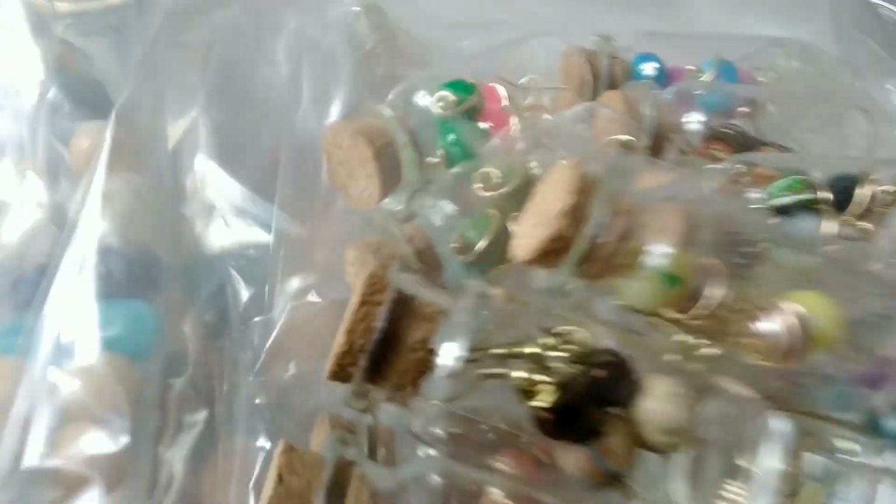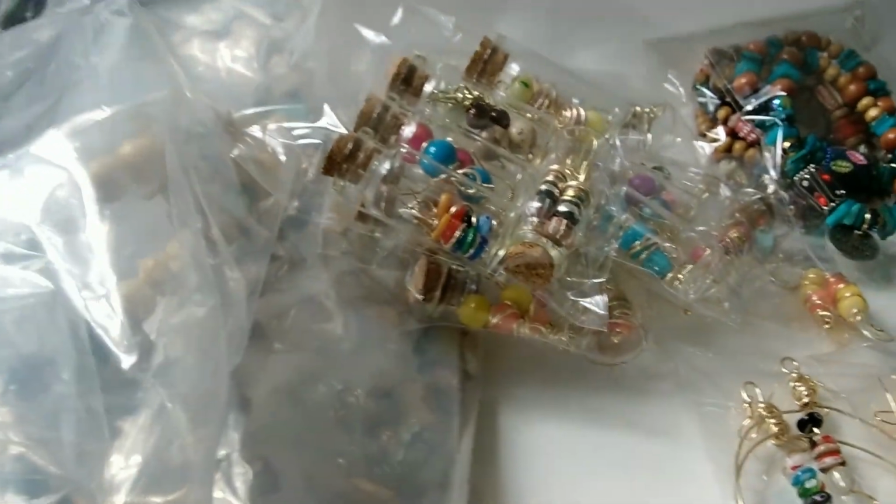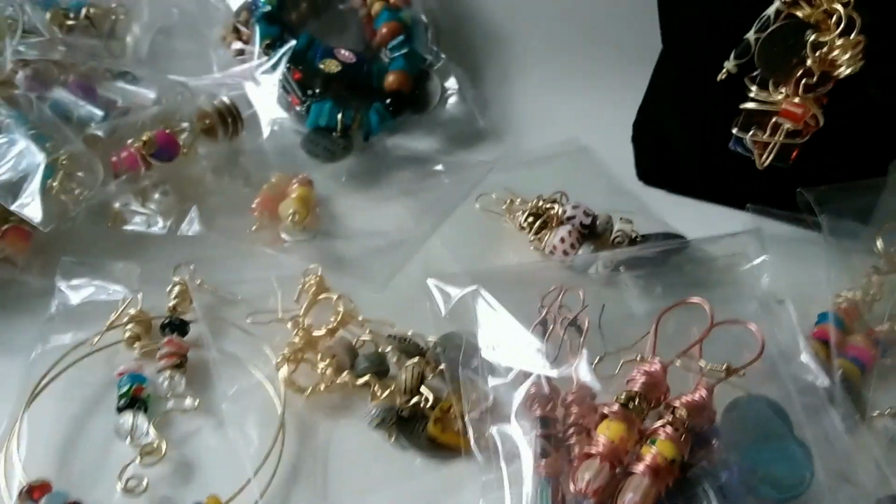And she did pretty good. Oh, and she got, I'm gonna drop one. And she actually got two bracelets, two cases of bracelets. So what I'm doing now is I am packaging them up so I could get them all shipped out for her today.